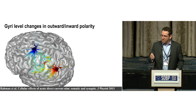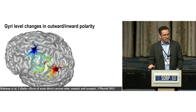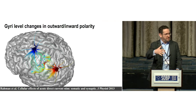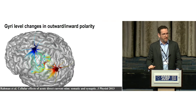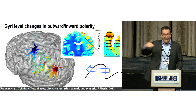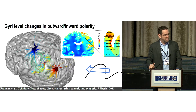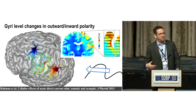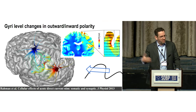And then a final level of nuance has to do with the level of a single gyri. And it turns out that as the current flows across the brain, because the human brain is extremely folded, the current actually ends up diving in and out of individual gyri. So at the level of a single gyri, you can have one side where the current is flowing in. You could think of this as sort of like the anodal variant of TDCS.